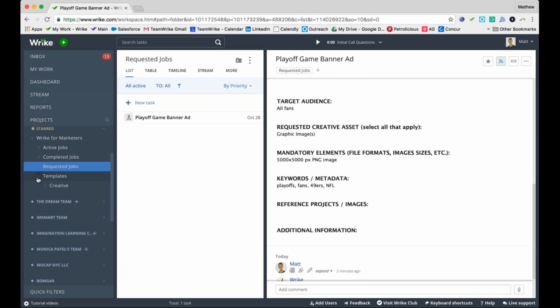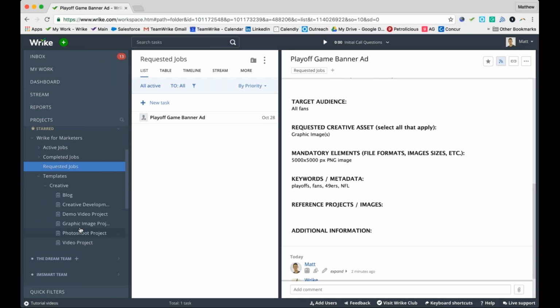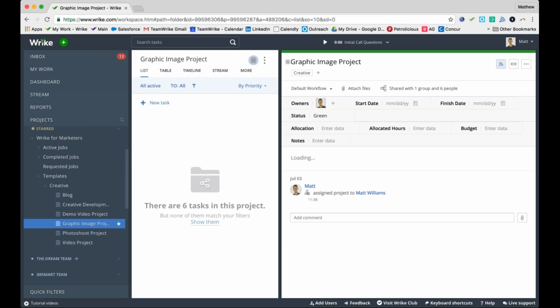So I can simply go into my templates down here, and I find the project that I need that's already created to help get this asset created. And right now I know I need a graphic image. So in this templates folder, you can see I have this graphic image project. All I need to do is simply select this.